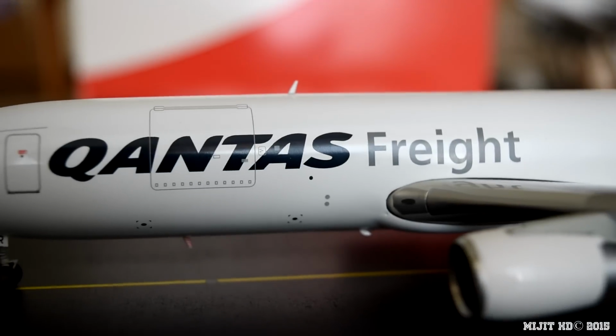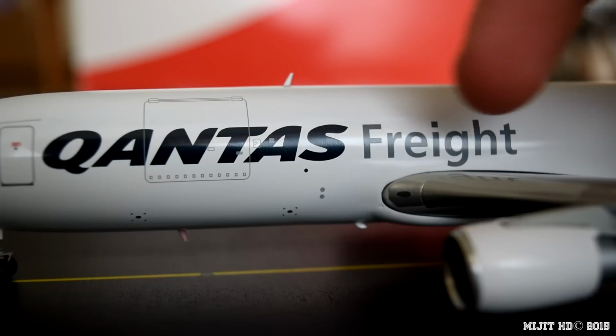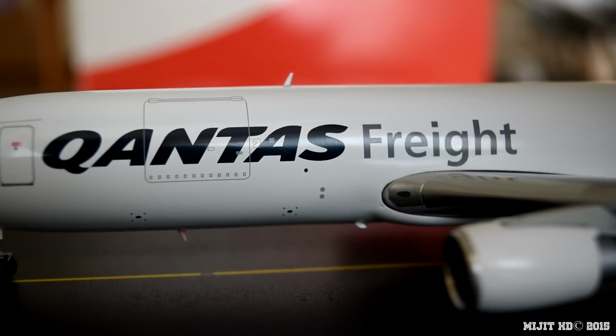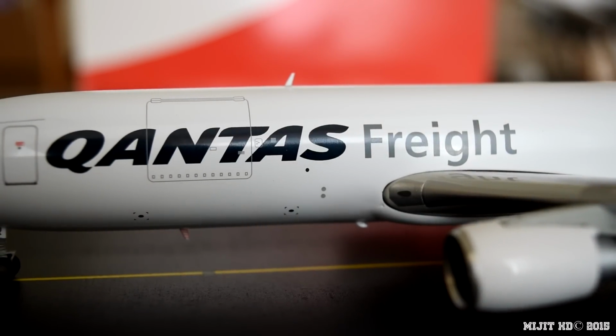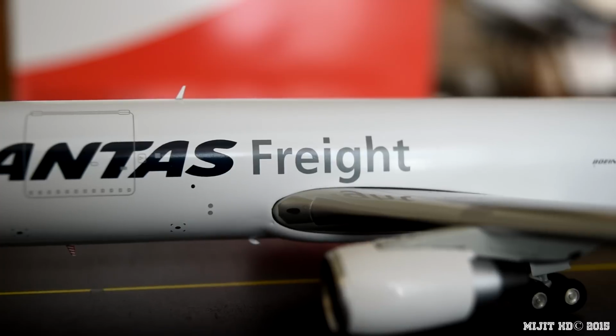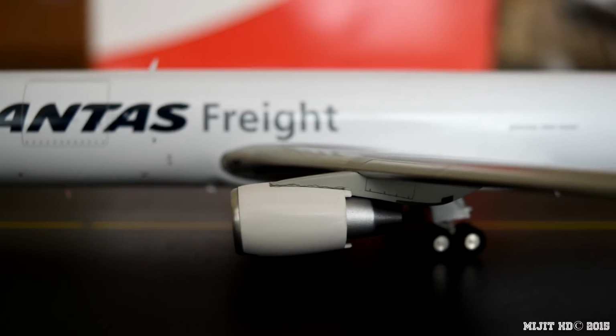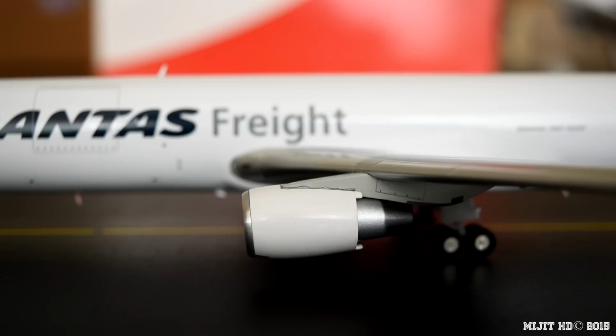Qantas Freight titles. Currently they repainted this freight wording here to red, the same color as their logo on their tail. And then there's a massive freight door here which you cannot miss. Inboard landing lights, and then this is a General Electric CF6-80C2B6F engine.